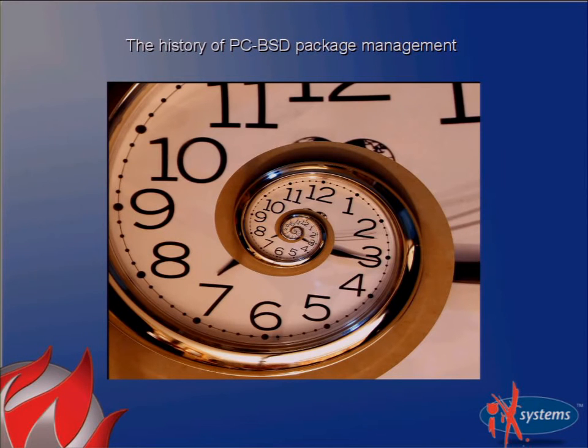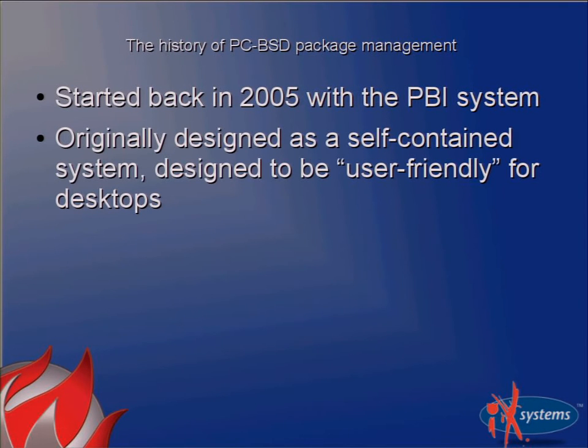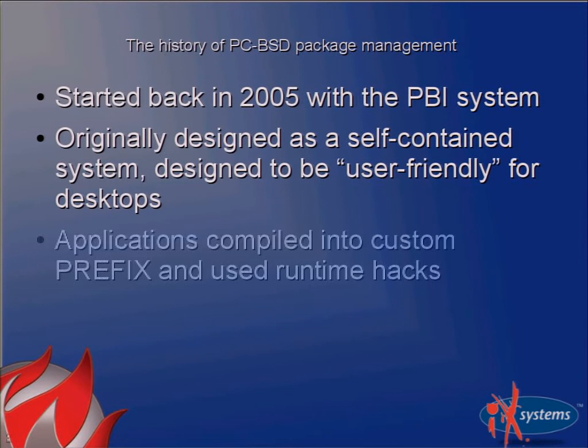So as we get started, I first want to take a look back at what brought us to this point, so the history of package management on PC-BSD specifically. It started back in 2005, gosh, 10 years now. So 10 years ago is when I started working on the PBI system, and I've given other talks about this in previous years. It was originally designed as a self-contained system, pretty much user-friendly for desktops. We were going for more of a Mac or Windows model, trying to eliminate dependencies, shove everything in a directory, and have it do its thing. This was accomplished by using some hacks to the port system and building things with custom prefixes and then some runtime hacks to make it all go.